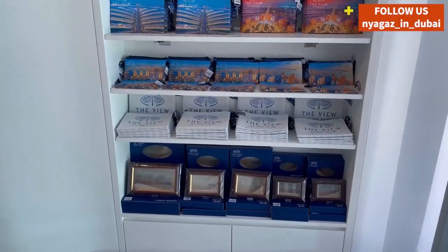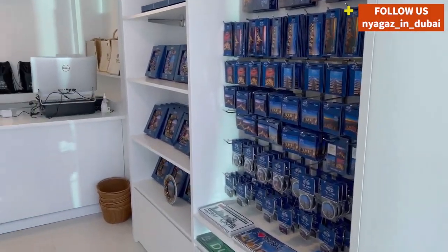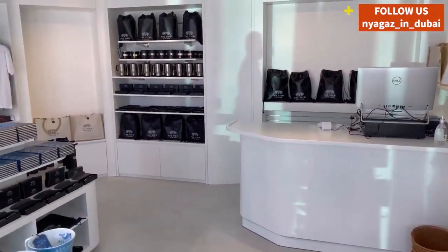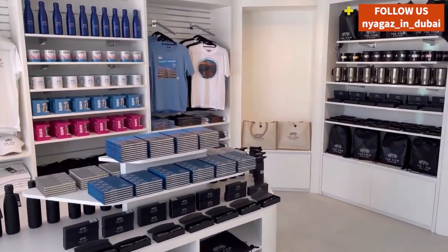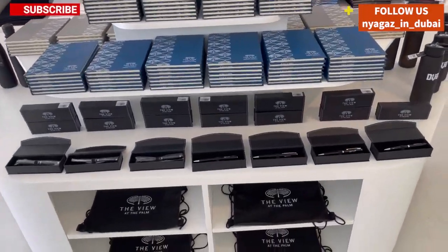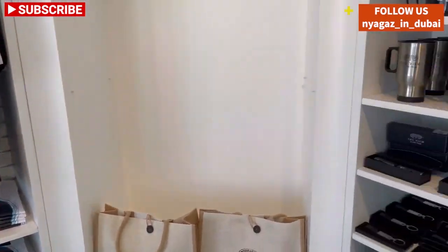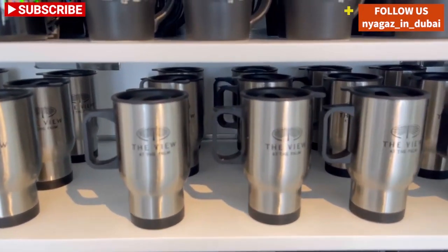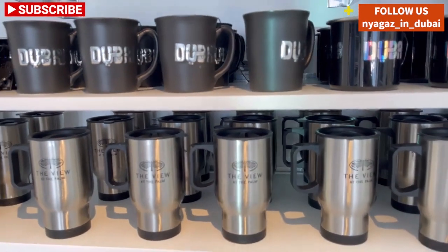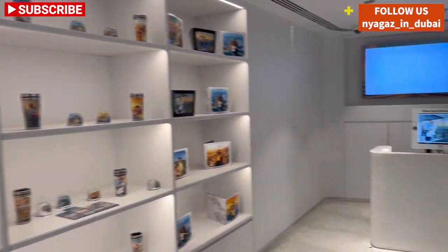On your way out, there is a souvenir shop where you can buy your favorite souvenir, from the mugs to the t-shirts to anything that you would love. A souvenir that will always remind you of The View at The Palm.